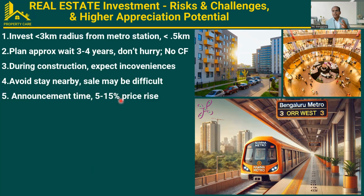The appreciation percentages I am sharing are approximate numbers, by looking at even Delhi Metro and Mumbai Metro, how they got appreciated over a period of time. That knowledge I'm sharing. It is not that every location will come under this. It may vary plus or minus some percentage. Sometimes it may not reach this percent, or sometimes it may go beyond it. There is a probability, depending on the property and the location.